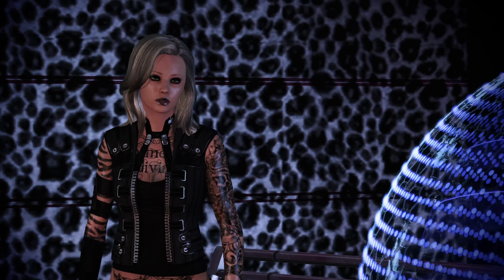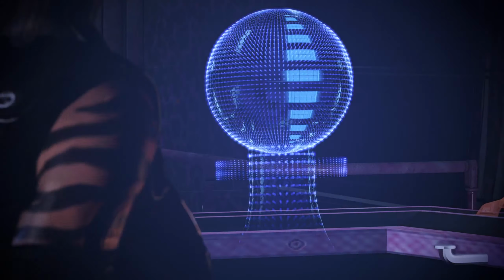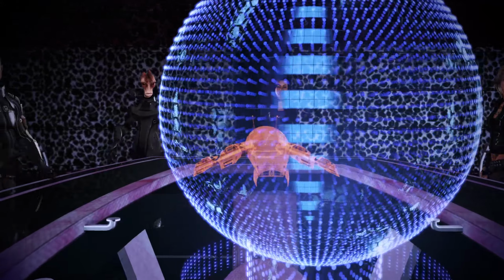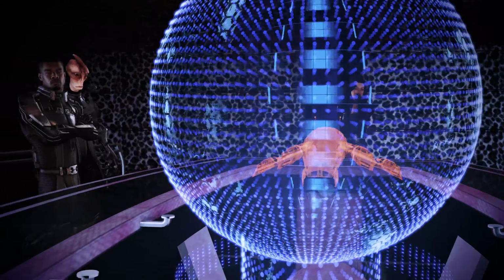Edie, are you sure this IFF is gonna work? My analysis is accurate, Shepard. I have also determined the approximate location of the Collector homeworld based on navigational data from their vessel.